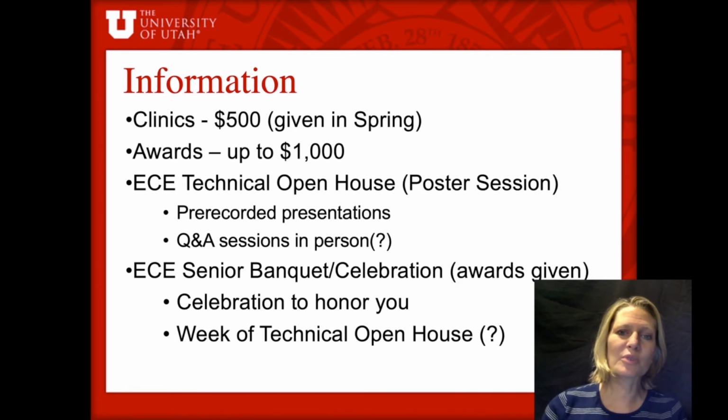So if it is in person, you'll have a poster session where everyone will have watched your video presentation beforehand, and then you will get to go to the poster presentation after. So those will be pre-recorded presentations, and then you'll have a question and answer session, and hopefully we will be able to have that in person. If not, it will be held remotely again. This is what we did last spring also.